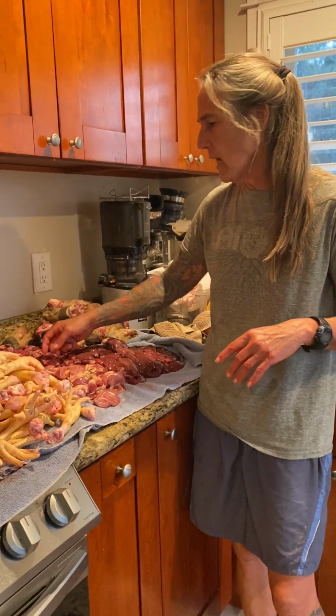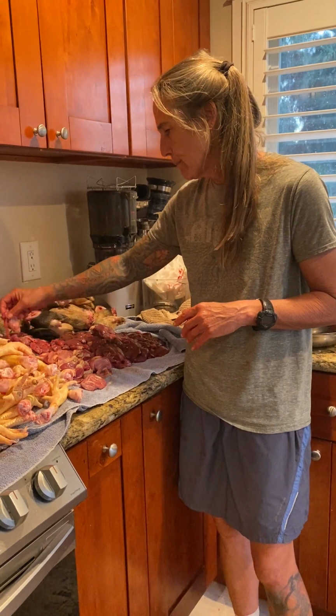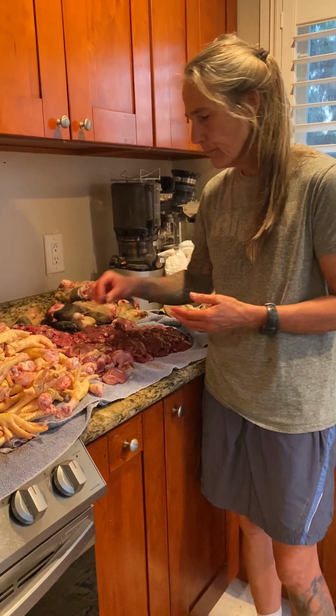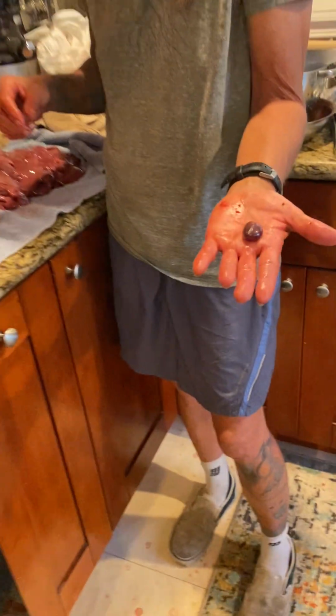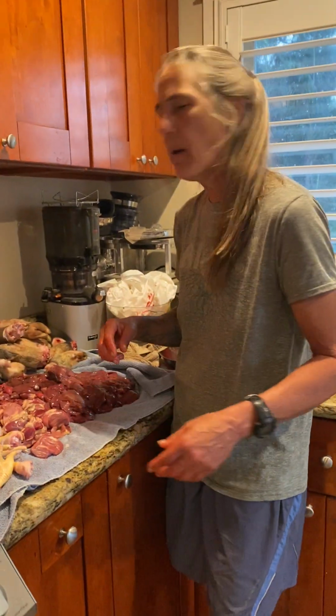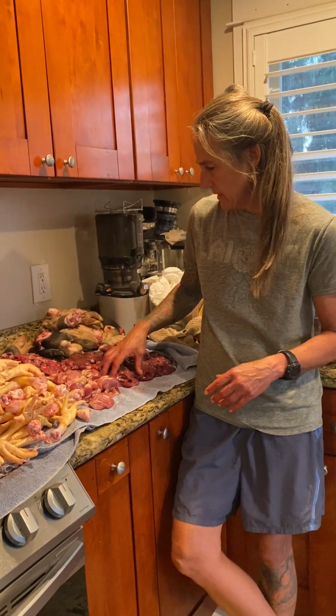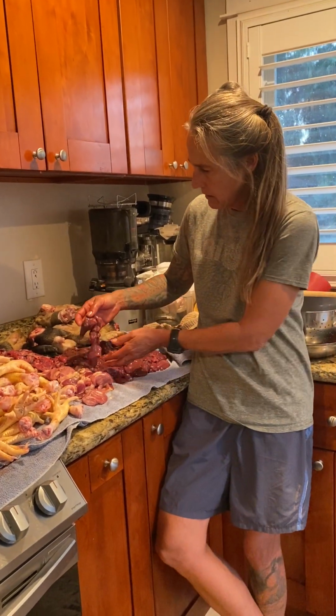So we do not keep the kidney of the chicken. That's the one thing. Sometimes someone does, here we go. We don't keep those, but someone does once in a while. They're not popular, so we just don't keep them. But here's what is delicious. This is the liver of the chickens.